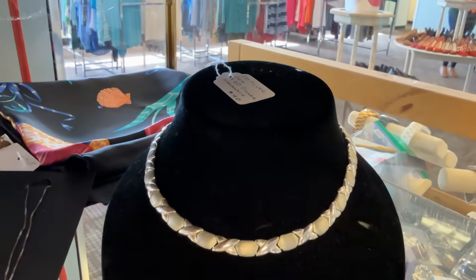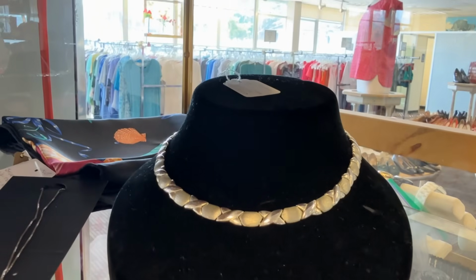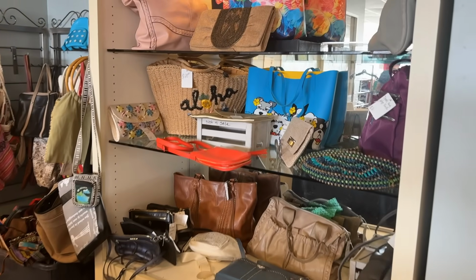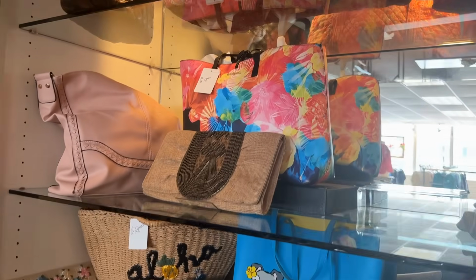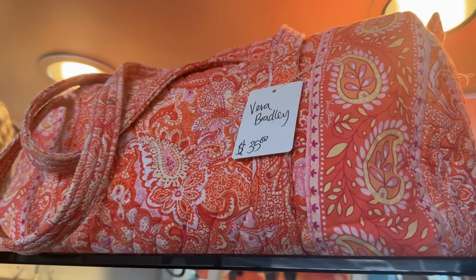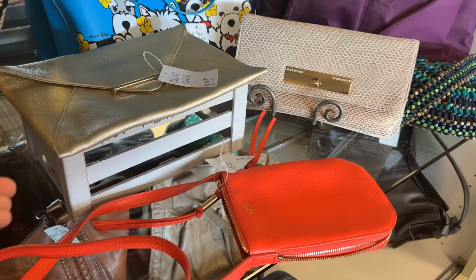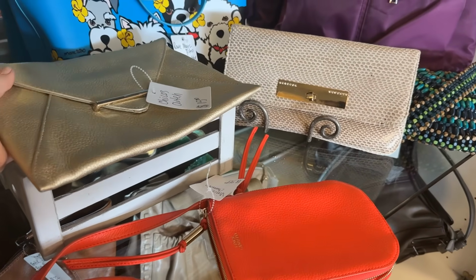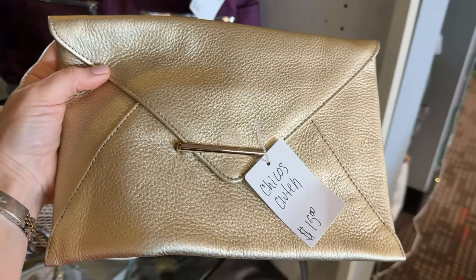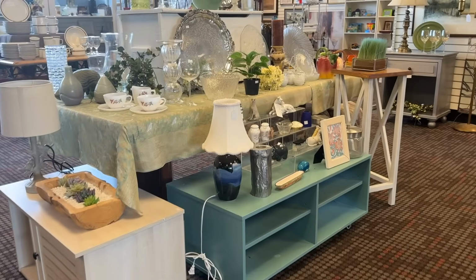And when you're in the shop, be sure to pick up one of their brochures with the sales. You can shop certain days of the week and save big on categories, such as handbags. This duffel is from Vera Bradley, well priced at $35. The Black Label by Chico's Classic Gold Clutch is only $15. It is leather, and this one is going home with me to Germany for the summer.